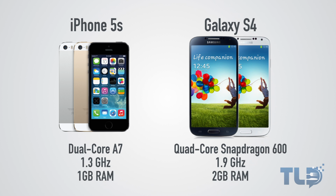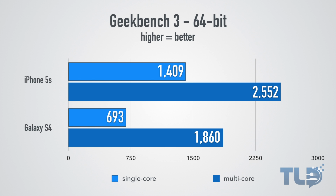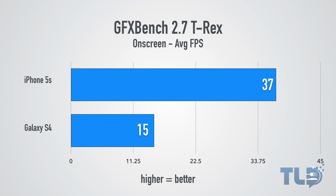Now, traditionally, Apple has done an excellent job of showing that it's not always about how many cores, how high the clock speed is, or how many gigs of RAM, unless the software is optimized to use all that hardware power. As you can see here, the A7 chip in the iPhone 5S is a perfect example of that. Even though it's dual-core, it is outperforming the quad-core CPU in the Galaxy S4 in Geekbench 3. As we jump over to GFX Bench, which is going to translate over to gaming performance, in both the 2.7 and the 2.5 tests, for both on-screen and off-screen tests, the iPhone 5S again outperforms the Galaxy S4.